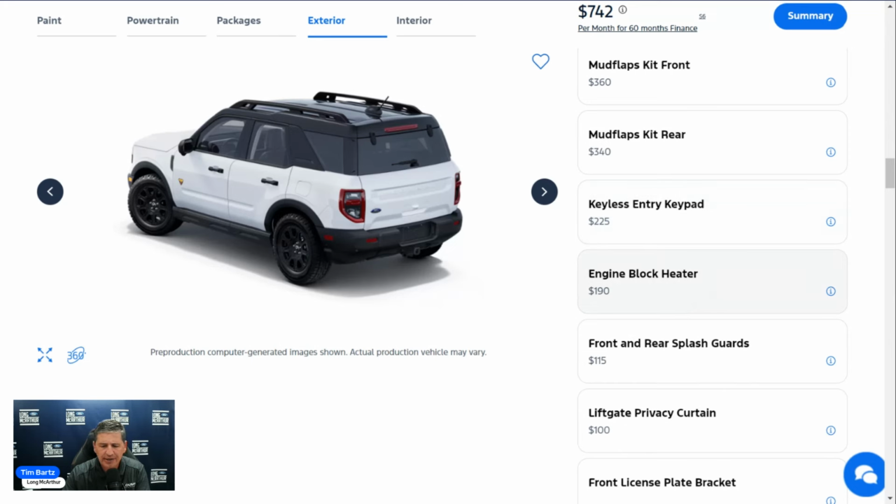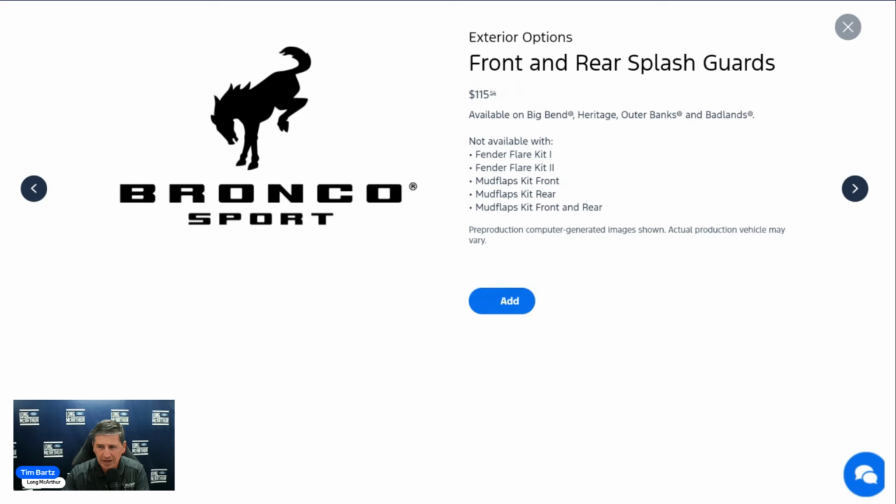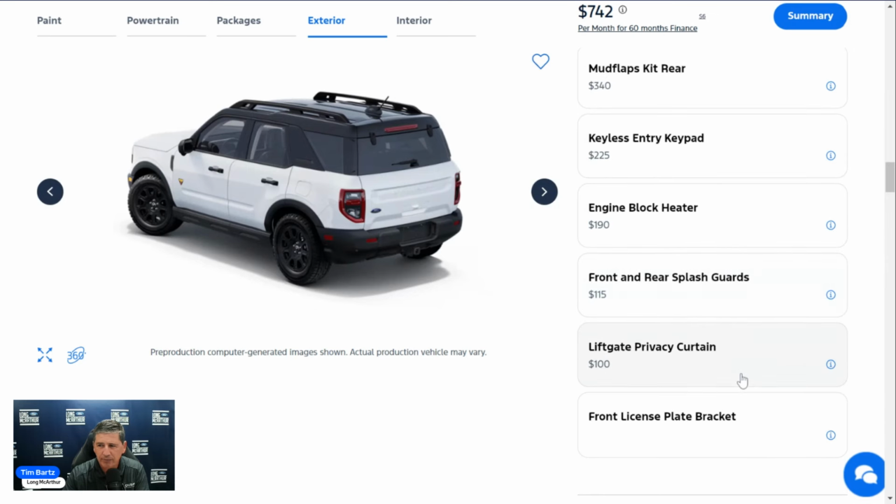Engine block heater, that is a factory installed option. So that's available for you. That's something you would definitely want to order from the factory if you want that, because that's going to be wired in, so you can plug it into your house to keep the engine block warm in the wintertime. Splash guards, front and rear, they come together. Those are actually done at the factory. It is a Ford accessory, but done at the factory. Also with that, don't forget, it's not available with the fender flare kit or with your mud flaps. I'm going to look and see if there's any other requirements there. I think that's it. Like the mud flaps we talked about earlier, which are not available with the tech package, the splash guards are available with the tech package. So that is definitely something to consider when you're thinking about ways to protect the vehicle from dirt and stuff, rocks and all that going down the road. The liftgate privacy curtain. So there you go.